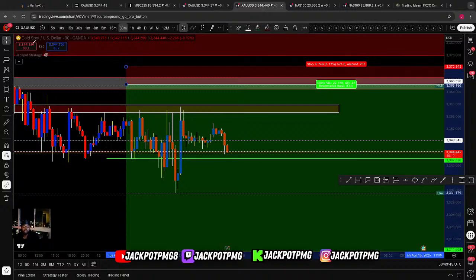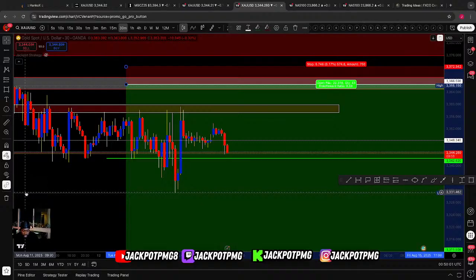Yeah, price is definitely going to be set on the sell trend from what I could see, based on the indicators. I mean, what do you think, chat, on gold? Like right now, what's your bias? I've been on this pair a lot. I've barely touched NAS 100.